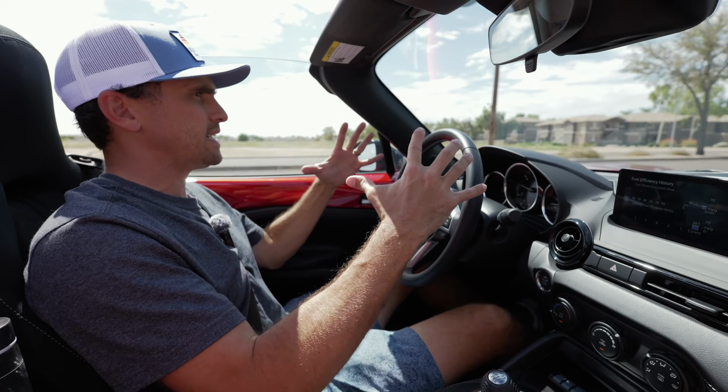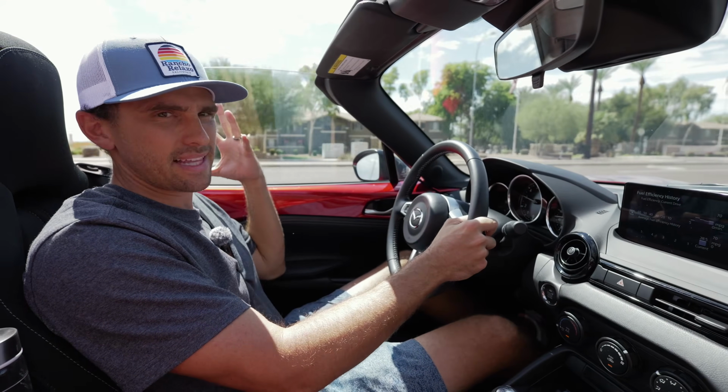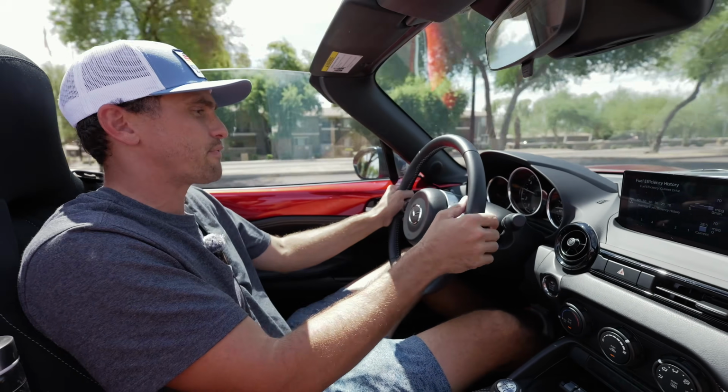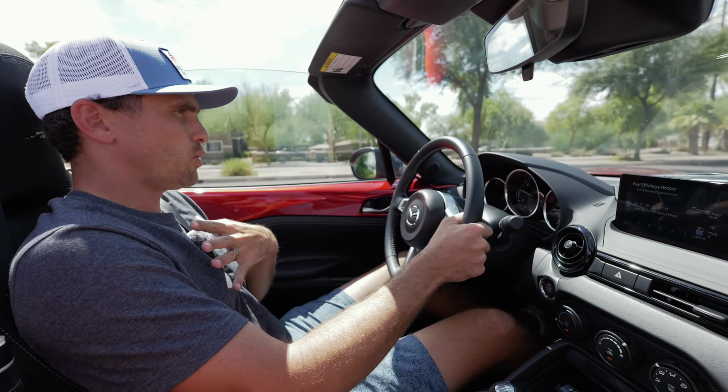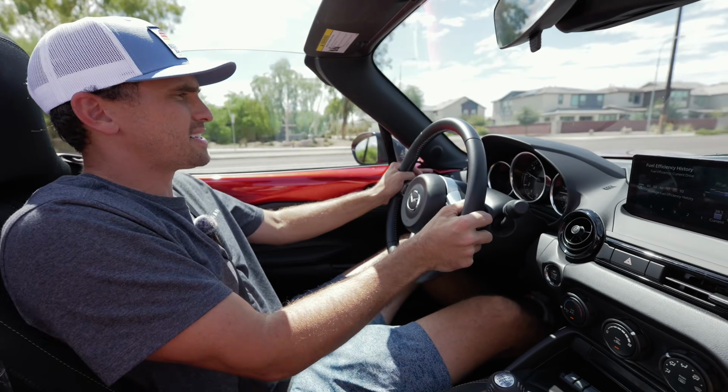Like the visibility in the convertible. I mean, I know that you can drop the top on both of them, but that is more of a Targa. This is fully open. Like, just check your shoulder. You can see everything. The seats are so comfortable up in the shoulders and down in the rear region.